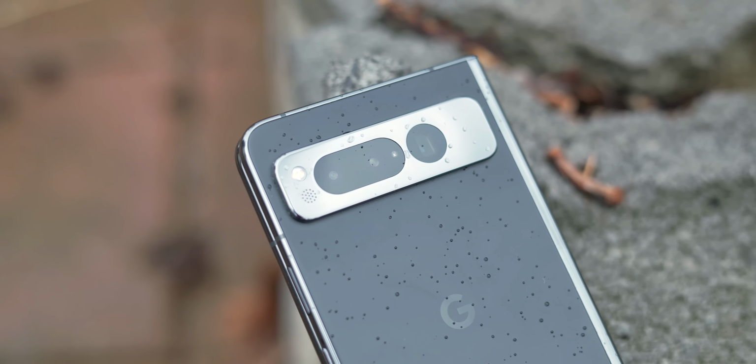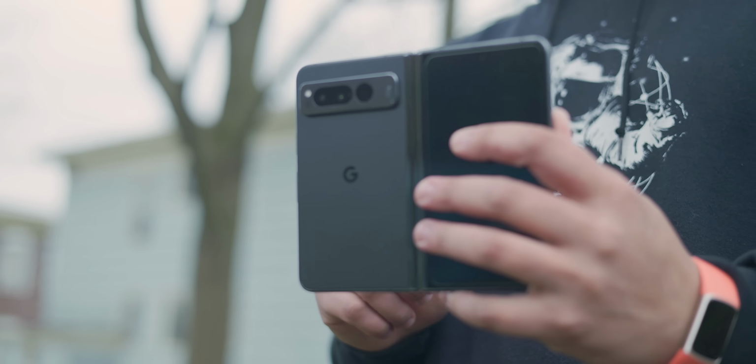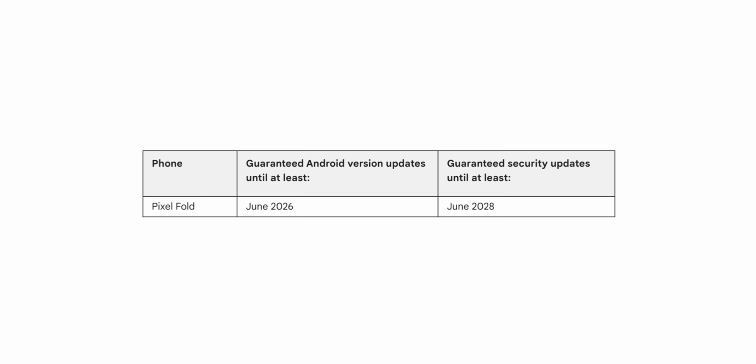Also launched alongside the Pixel tablet, the first foldable Pixel, the Pixel Fold, is going to get that full 5 years of support that includes the at least 3 full Android versions and a further 2 years of security patches on top of that.